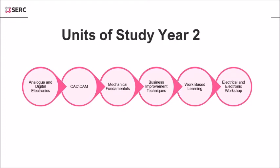Okay, so for the part-time students, that will be split up into 4 units per year. And obviously, if you're on a higher level apprenticeship, for the work-based learning you will actually be out on placement. You will do a project in your place of employment. You will attend the college one day a week, but you will complete that project in your company or employer.